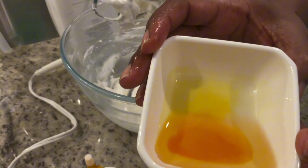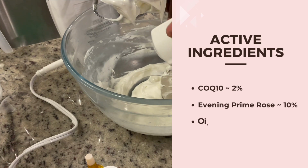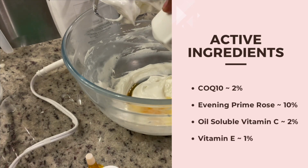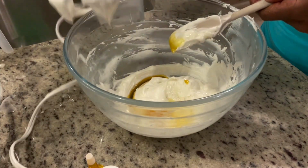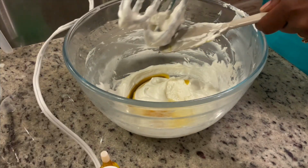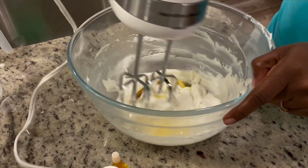So now we have all of these ingredients combined together, and I'm going to go ahead and add that to our cold whipped body butter. Now, you guys, I'm making sure I'm getting every single drop out of this container because I want to make sure I have everything in the body butter. You don't want to lose out on any of this. These are really expensive ingredients and a little bit goes a long way. You're not using a lot of it, but you want to make sure that you're getting all of that out and putting it into the body butter.